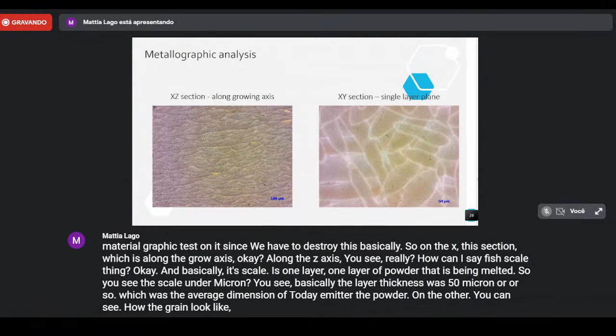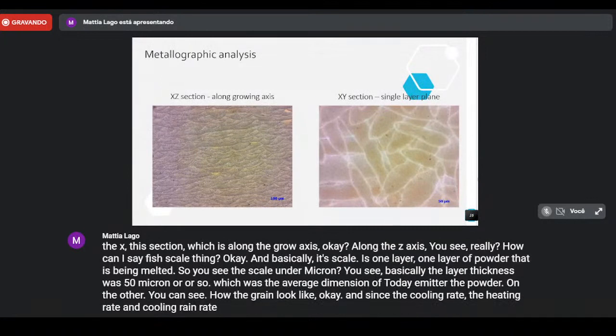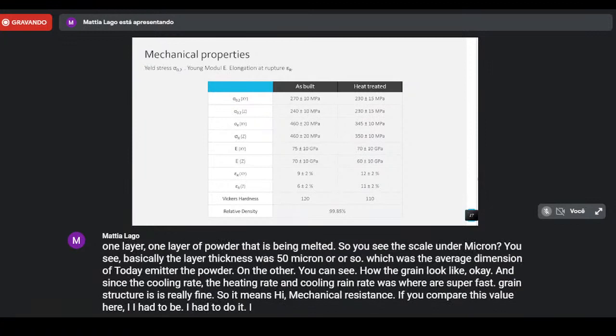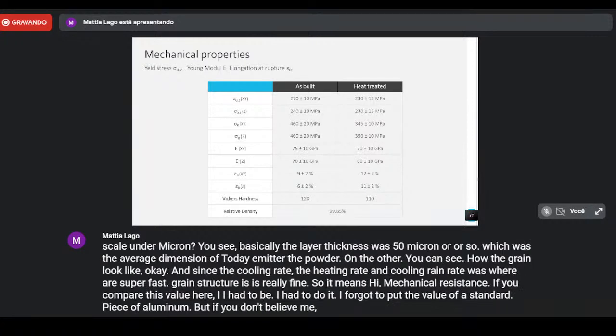looks like. Okay. And since the heating rate and the cooling rate are super fast, grain structure is really fine. So it means high mechanical resistance. If you compare this value here, I had to do it. I forgot to put the value of a standard piece of aluminum. But if you don't believe me, go check it on your own.